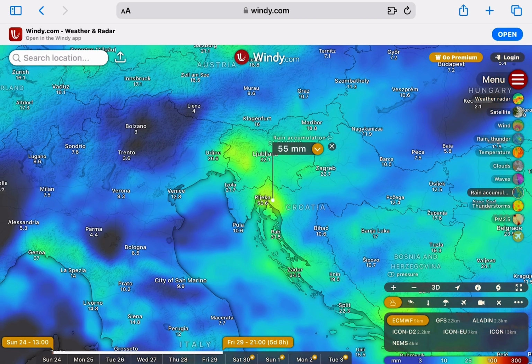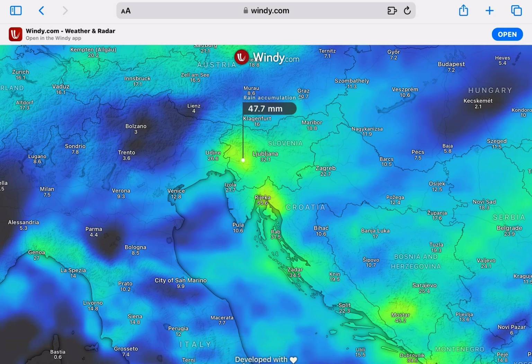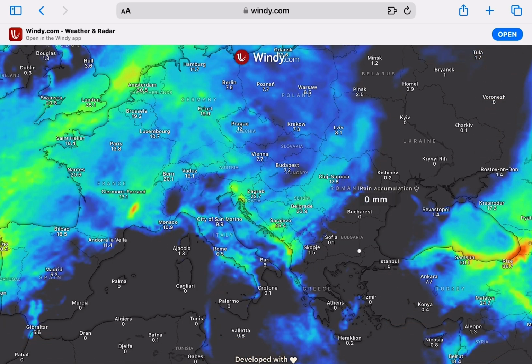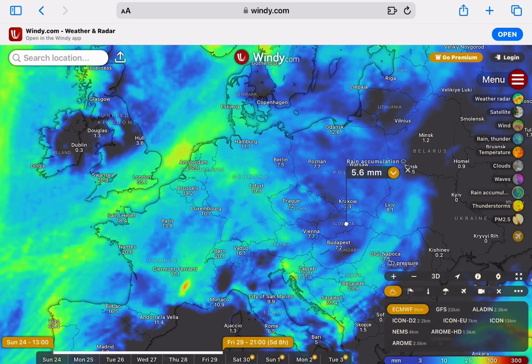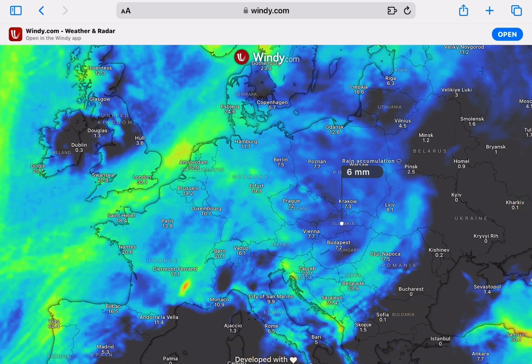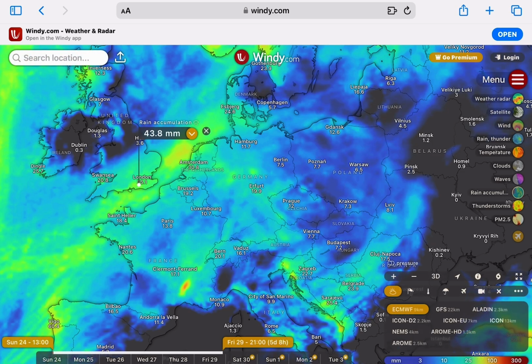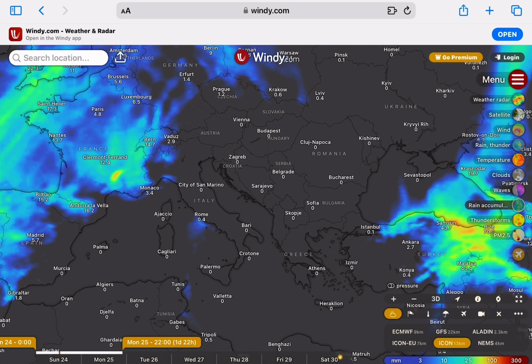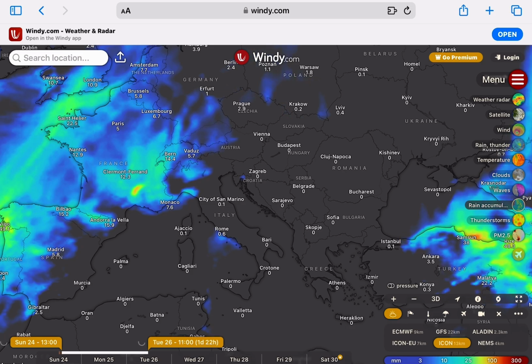Next 5 days, the European has like 55 millimeters in Croatia, some more in Slovenia, more rain like until central Albania. Doesn't have anything yet in Greece, but might have later. It has some lighter showers for Poland, Slovakia, the Netherlands, and southern UK. And the ICON is an interesting scenario. It does have like until Monday, still nothing crazy.